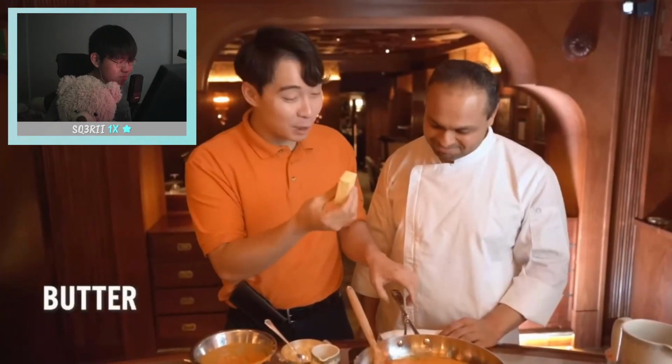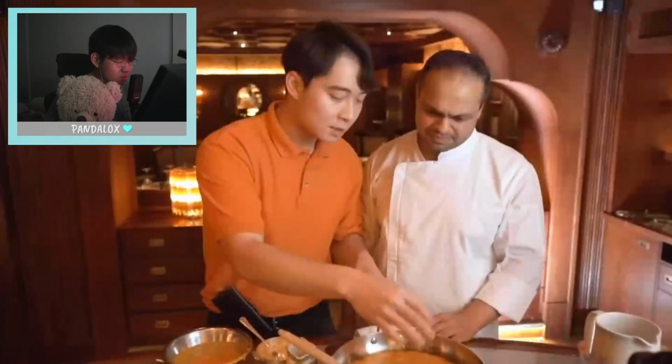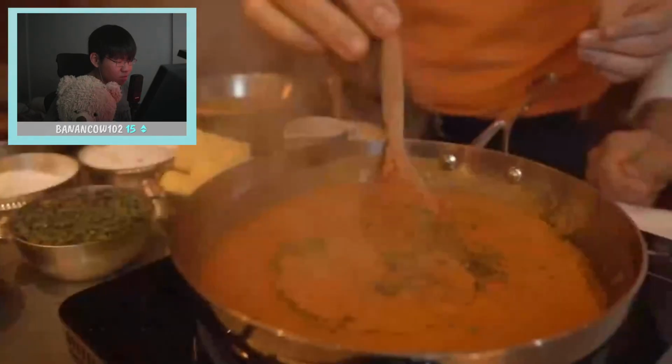This the ingredient Jamie Oliver forget. He make butter chicken without butter. Hiya. Put some sugar in there. Just use feeling. Some crushed kasuri methi. Imagine this your enemy.